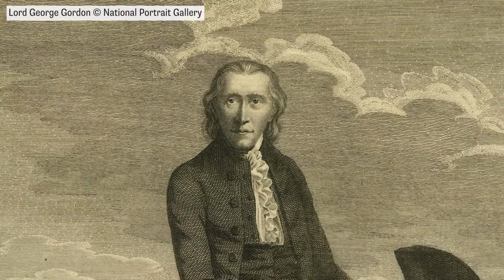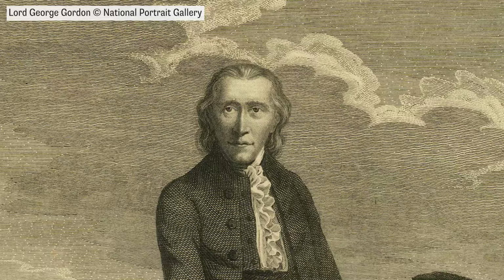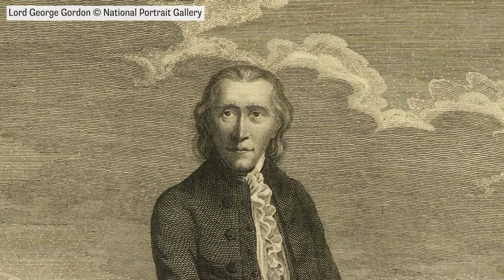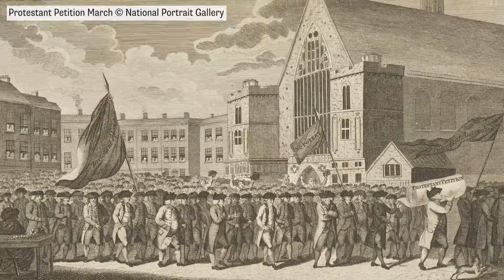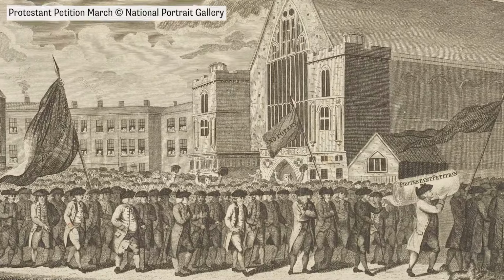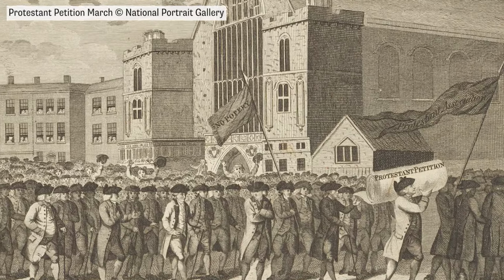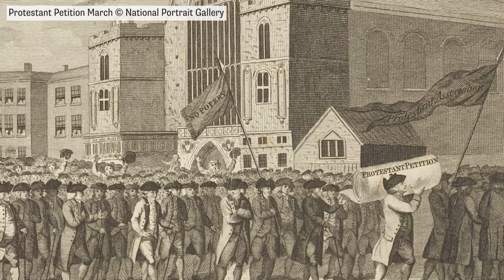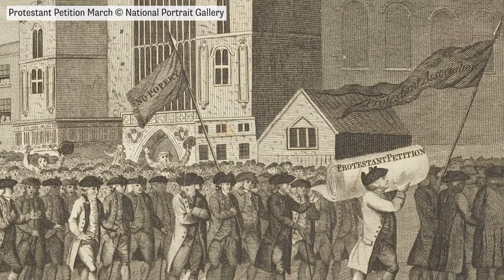in the Gordon Riots. The Gordon Riots occurred in June 1780, named after Lord George Gordon, head of the Protestant Association. The rioters were protesting the 1778 Papist Act, which reduced official discrimination against British Catholics. Lord Gordon claimed that this act would allow Catholics to join the British Army and plot treason from within, and so organised a march on Parliament on 2nd of June 1780 to petition for the Act's repeal.